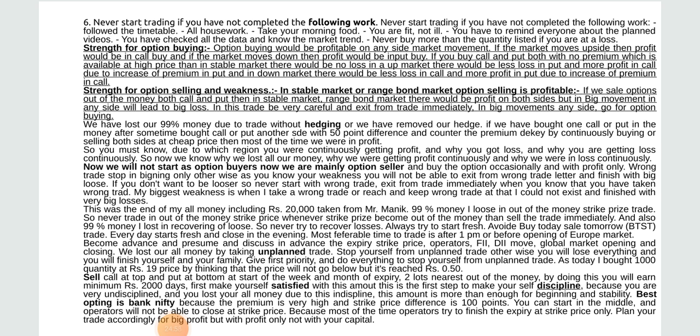A wrong trade must be stopped in the beginning only, otherwise, as you know your weakness, you will not be able to exit from the wrong trade later and will finish with big losses. If you don't want to be a loser, never start with a wrong trade. Exit from a trade immediately when you know that you have taken a wrong trade. My biggest weakness is when I take a wrong trade and keep it, I could not exit and finished with very big losses.